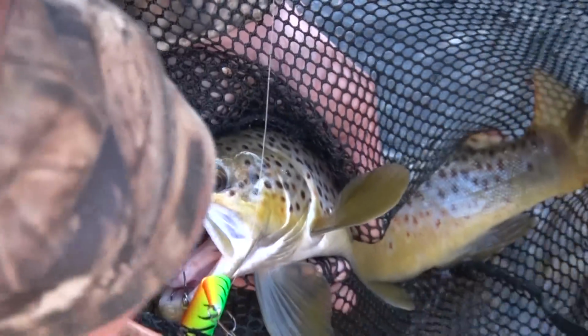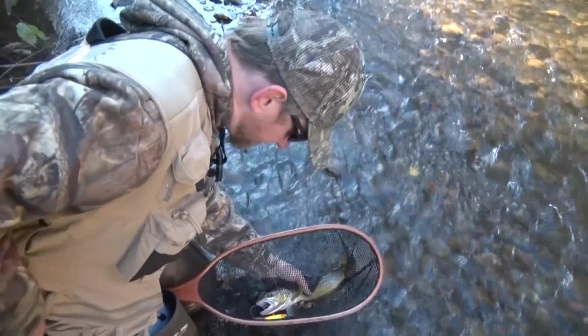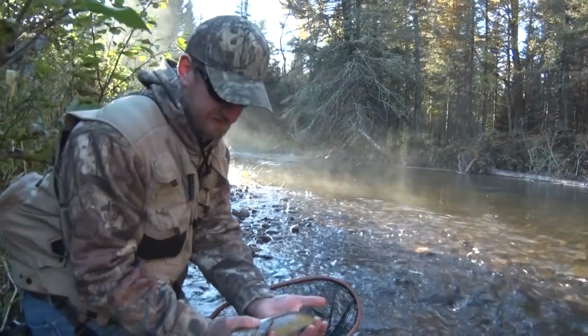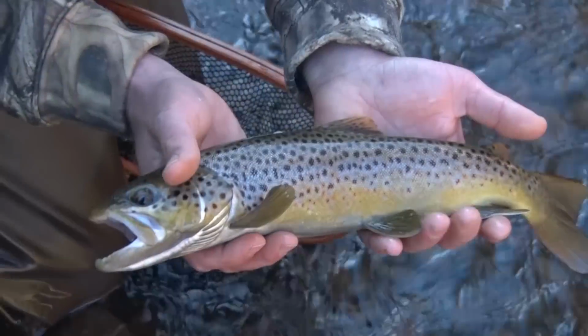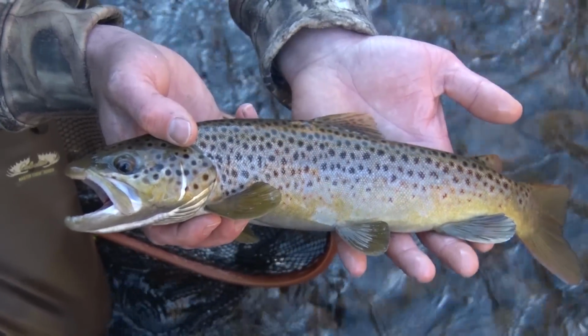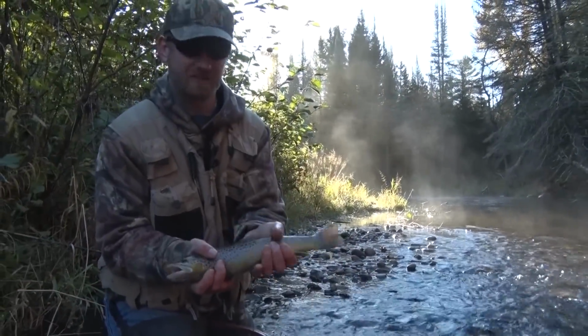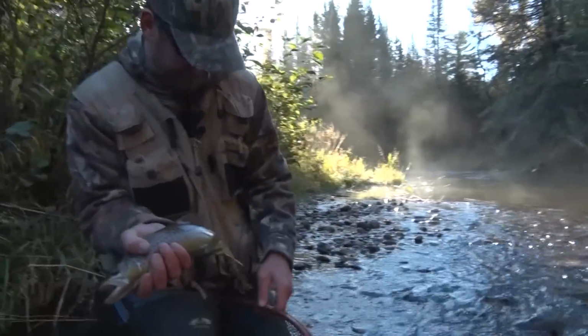To anybody else's standards, beautiful brown trout. People travel hundreds of miles to be able to catch one specimen like this. Nice little brown. He is a nice little fish. That'd be a good one for eggs and hash browns in the morning. Everybody loves a little brown trout, and he is anxious to get back in the river, so I don't want to make him wait too long.